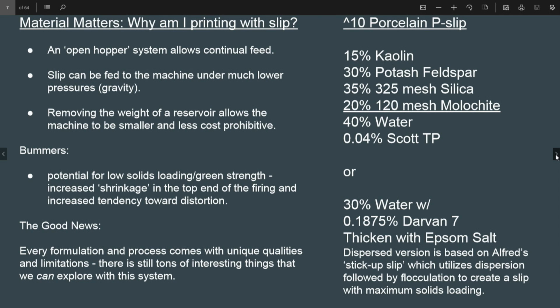And then I'm also starting to play around with using a dispersant to thin the slip, and then a flocculant to bring it back. So I'm adding dispersant to thin it out so that I can mix it and get the water content low, and then using magnesium sulfate to thicken it and bring it back to the viscosity that I can print at. And it's created a slip with some unique properties. I'll show you the slip.